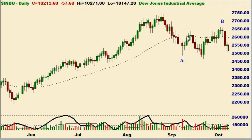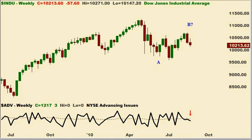And again, look at that similarity of pattern. Just over a 62% retracement then, just over a 62% retracement now. And again, the breadth ratios are heading down, and the weekly pattern is at least superficially bearish here. So certainly something to think about and watch out for. We are heading into that time of year as well, obviously.